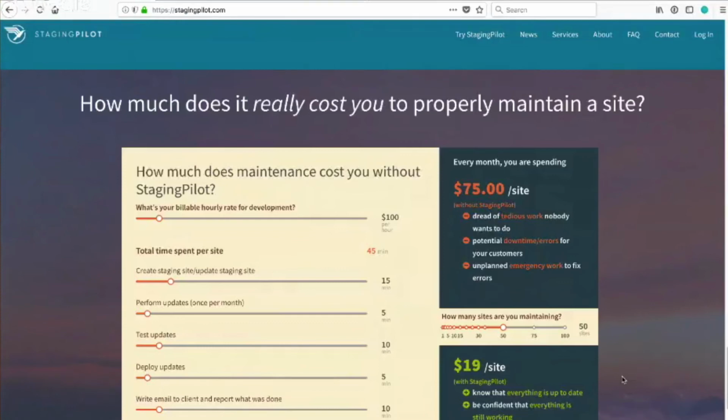But if you're billing $100 an hour and you're spending even 10 or 15 minutes on that site each month, which means that you're probably not doing all of the diligent, thorough testing that we should be doing, it works out financially to be able to do that and be able to take on a large bulk of sites and get that recurring revenue and everything. So that's probably the bulk of our customers, are people managing lots of sites.